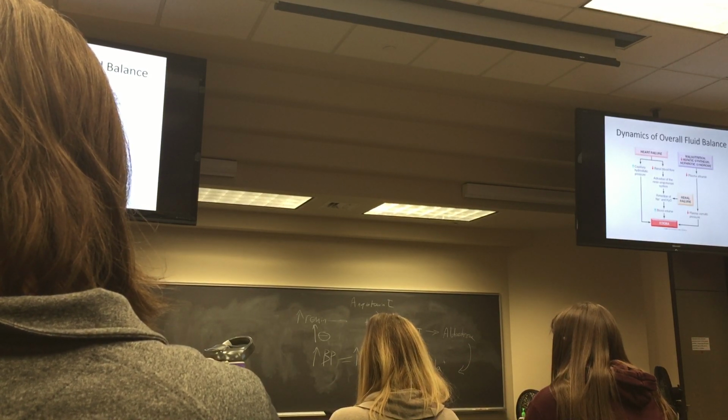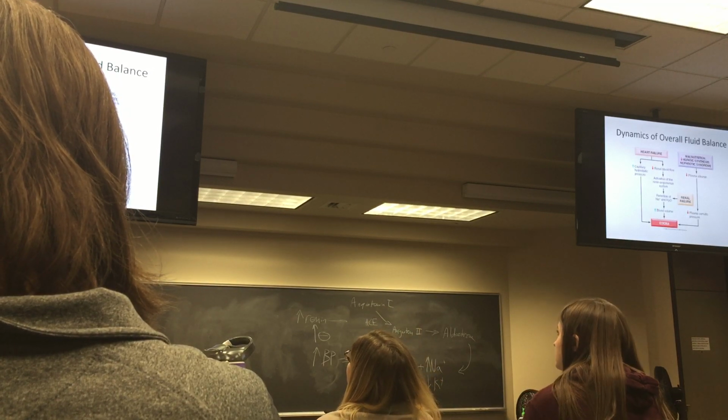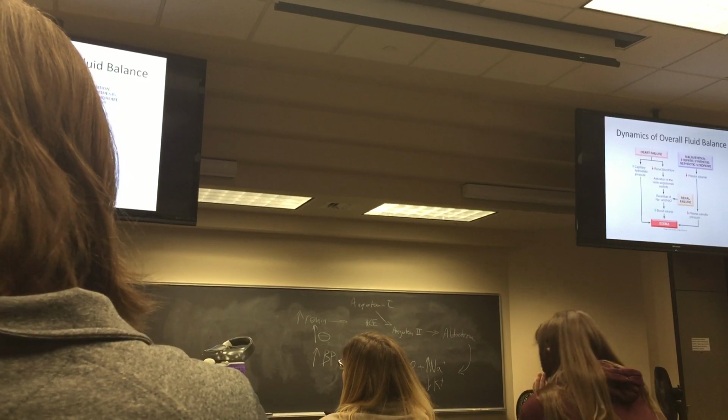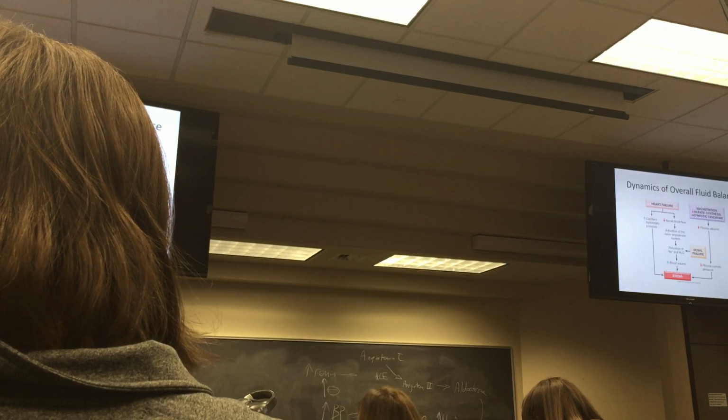So there's the renin-angiotensin system, sodium, water, blood volume, edema. Well, you can't take a picture of that. No, I'm kidding. Go ahead.